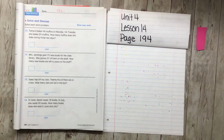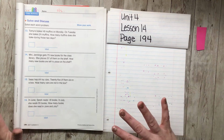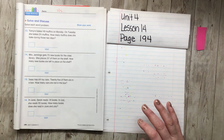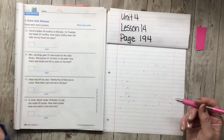We are looking at word problems again. And just like the last time that we worked together, we're doing addition and subtraction. So we're going to have to really look closely at those signal words, to decide if it's addition or subtraction.